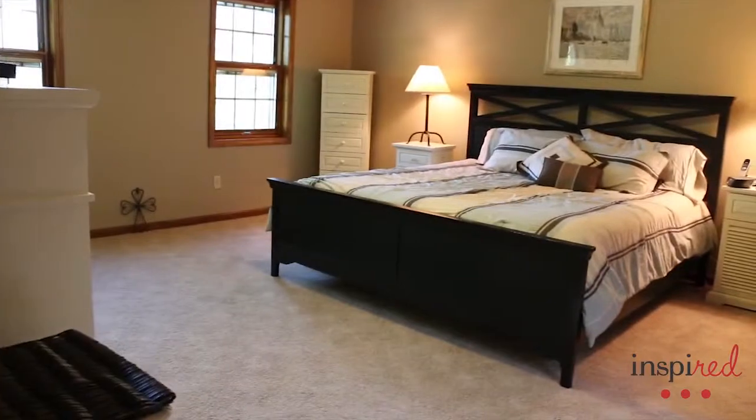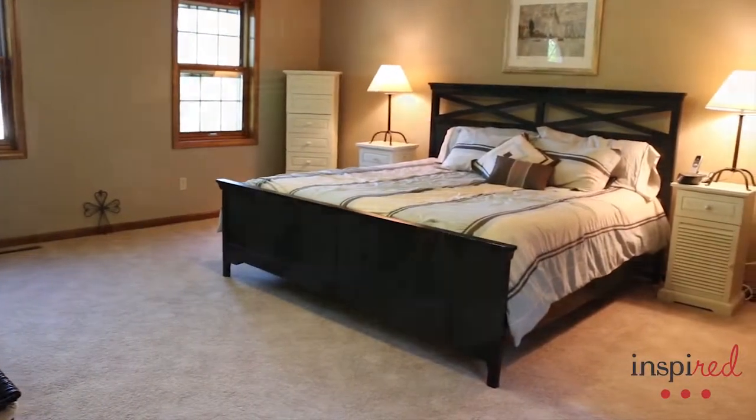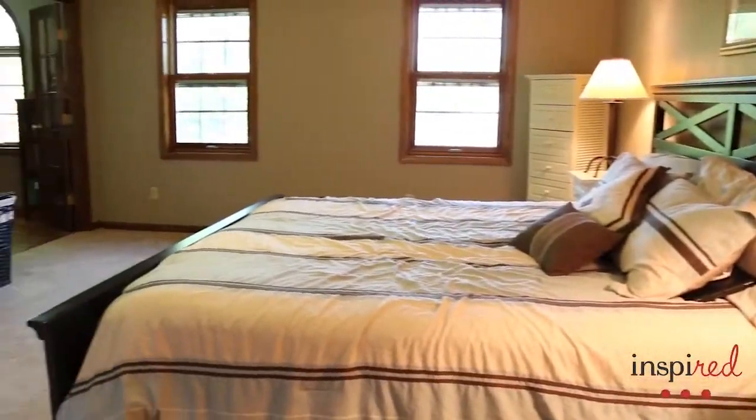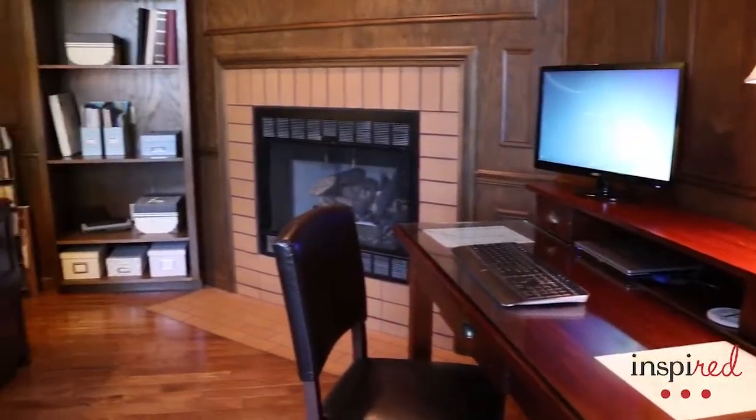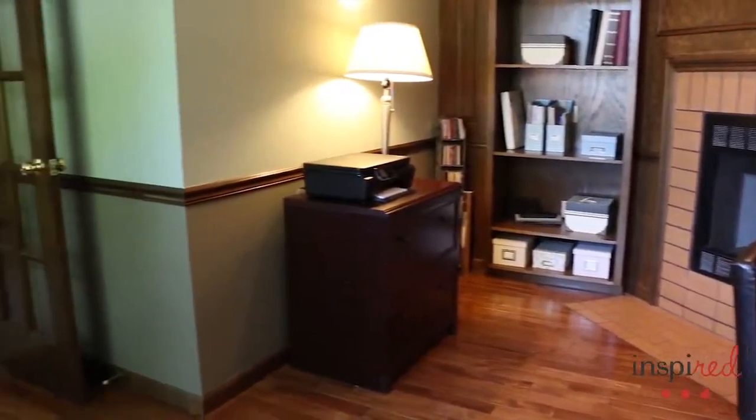So now come up the stairs with me. The master bedroom is to your left. Look at the size of this master bedroom. It is so big, you're gonna love it. And look at this great office with the fireplace. Isn't this beautiful? You could use this for an exercise room if you really wanna do that.